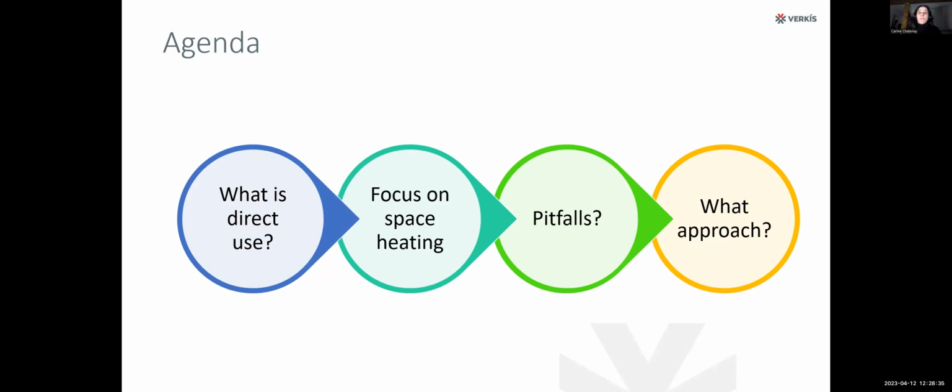I want to focus today on 4 points. Just to tell you a little bit about what is direct use. Dert presented something on electricity production, but direct use is something that people tend to forget when they think about geothermal. A little bit of focus on space heating, and what are the pitfalls in development of geothermal direct use applications, and just a few tips on the approaches that you could take there.